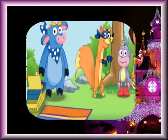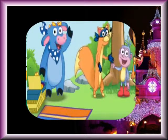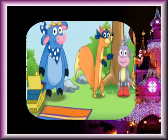Great! The baby fox loves that snack. Thanks for helping. Thank you, Benny. And thank you, too. Gracias.